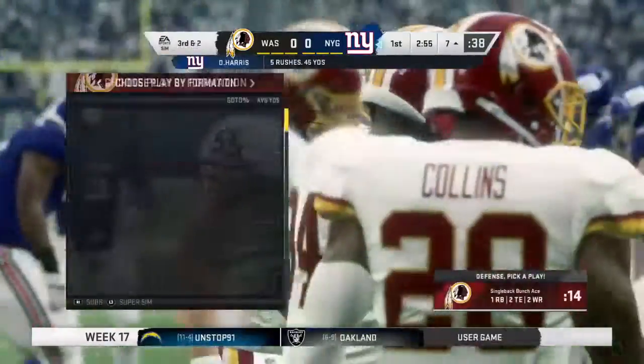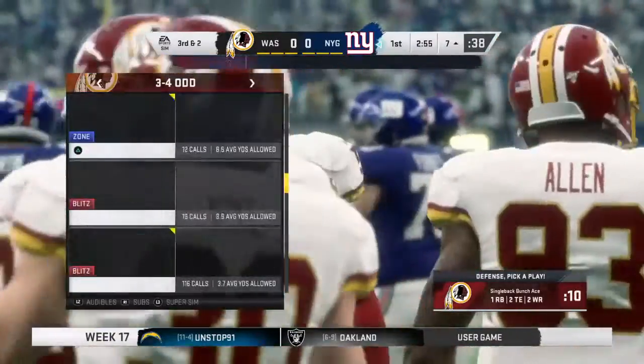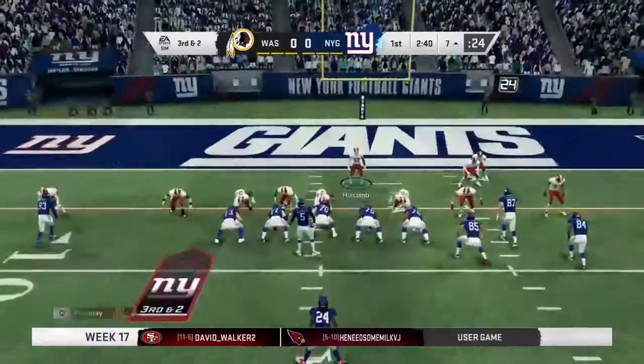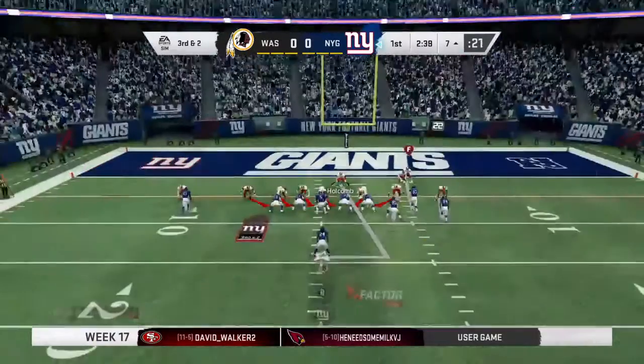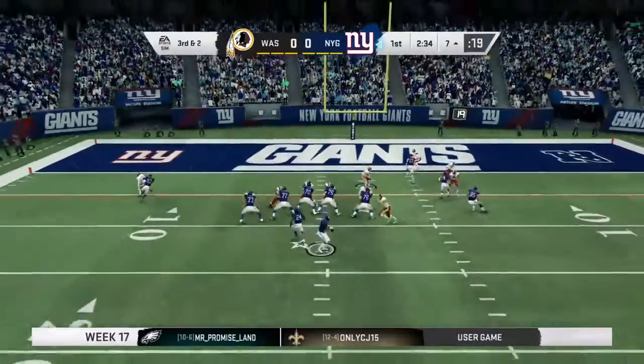A nice job to get 8 there after the incompletion, and now they'll look at a 3rd and 2 coming up. The impressive opening drive continues and just space being created by those guys up front. We're seeing this the same way, aren't we? We are seeing an offensive line.